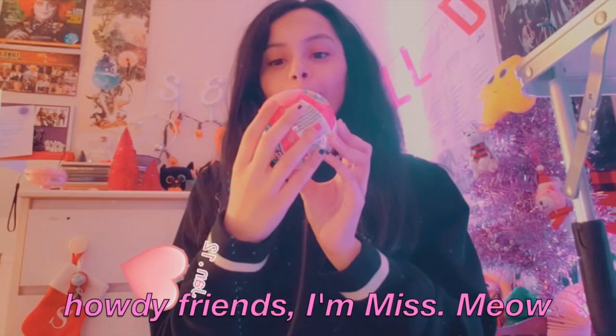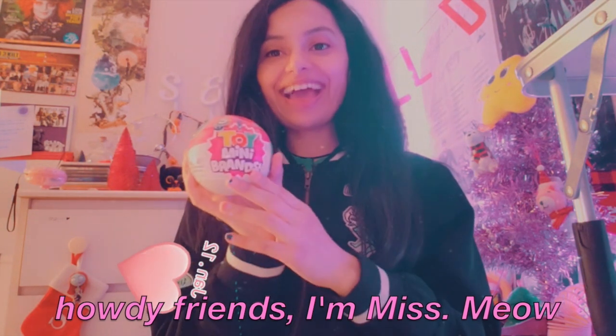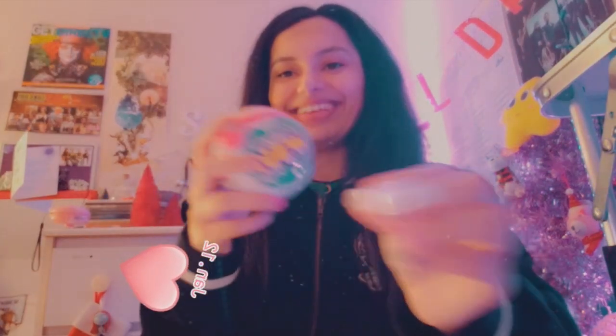I got the toy Mini Brands with 5 surprises inside. It's mini toys. I'm so excited. I'm going to do an unboxing. Spherical. Yay! We're going to see what toys I got. I'm so excited.